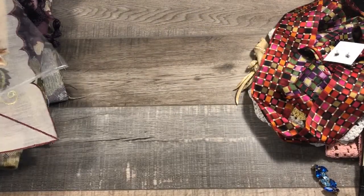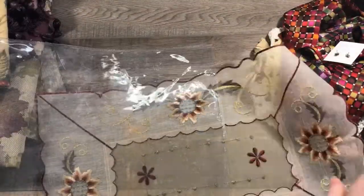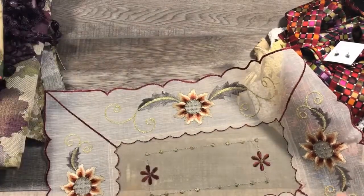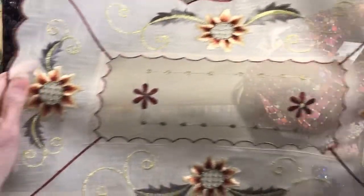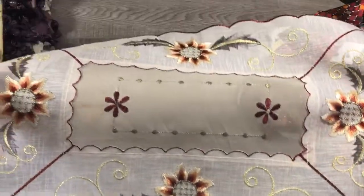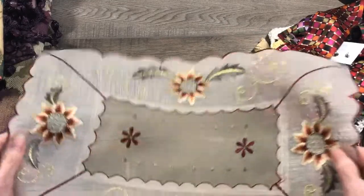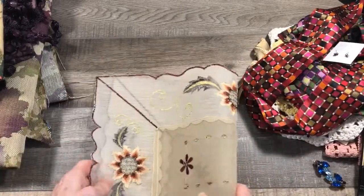So I got 3 of them, and I asked the gentleman at the checkout counter if this is attached to the fabric that's underneath. So we just cut off the end, see, like that, and look at this gorgeous piece of fabric. Is that going to be pretty in junk journals or what? Oh, I love this. And it's absolutely pristine because it had the plastic covering on it. So I got a bunch of those.